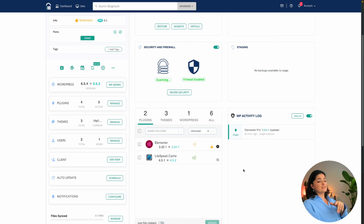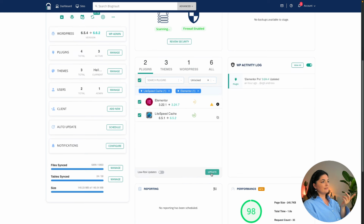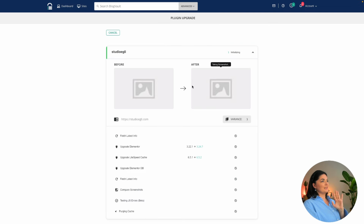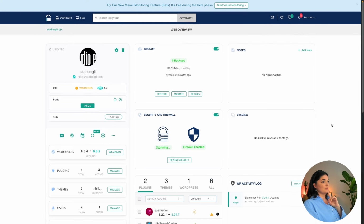So remember when I said that you can do site management from BlogVault's dashboard, basically? Well, this is what we can do. So click this, and we can simply update from here. I'm still updating this, so it says before and after. I'm curious to see what this is exactly. Mind you, this is the first time I'm doing this for this website. All right, so I guess we can go back and let that do its thing. Let's go back again to our website.